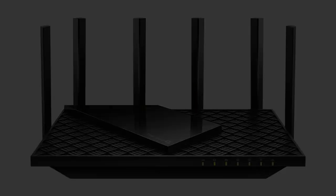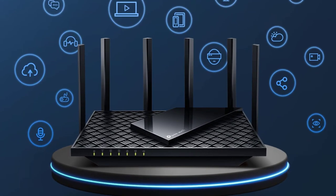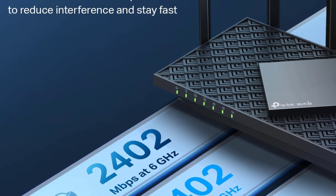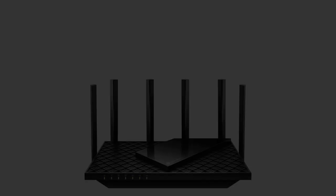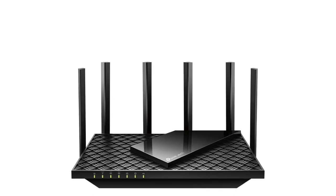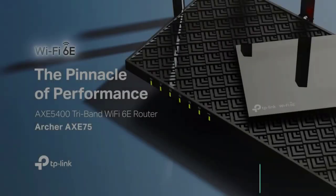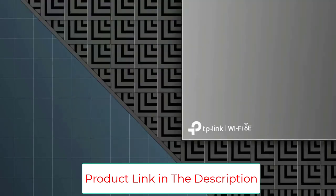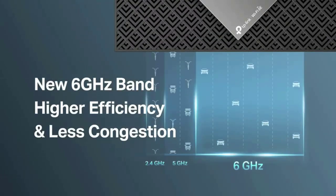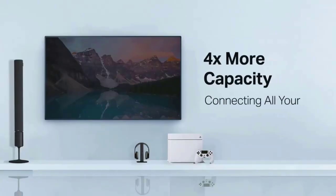More RAM, better processing. Armed with a 1.7 GHz quad-core CPU and 512 MB high-speed memory. One Mesh supported, creates a One Mesh network by connecting to a TP-Link One Mesh extender for seamless whole home coverage. VPN server and client. Archer AXE75 supports both VPN server and VPN client, OpenVPN/PPTP/L2TP.